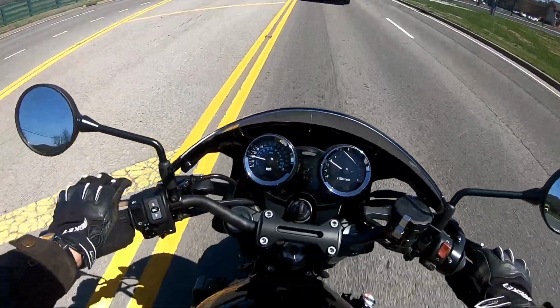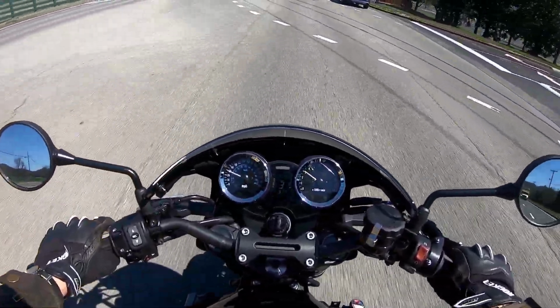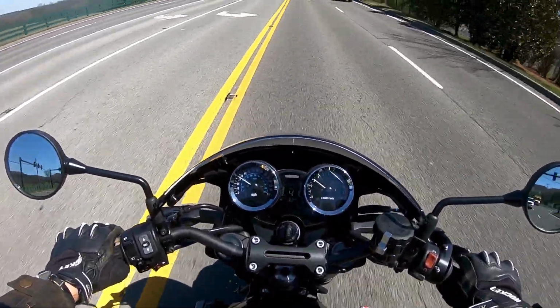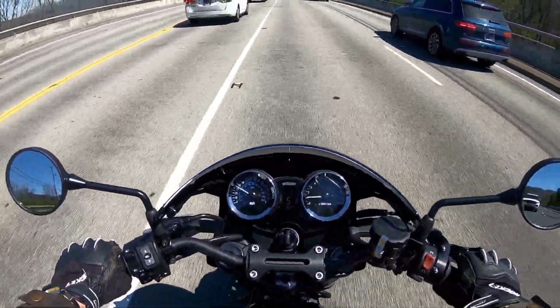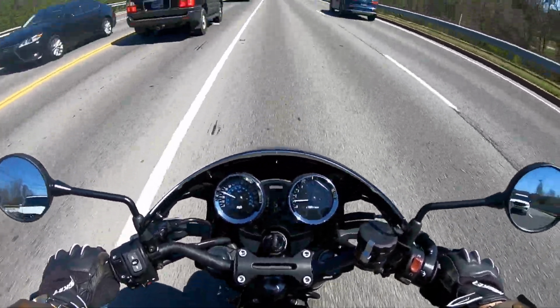So, man, this gearbox is buttery smooth. Reminds me of my W800. Woo! Also, another thing that reminds me of my W800 is it does have an abrupt lunge forward when you click it into first gear when you first turn it on.